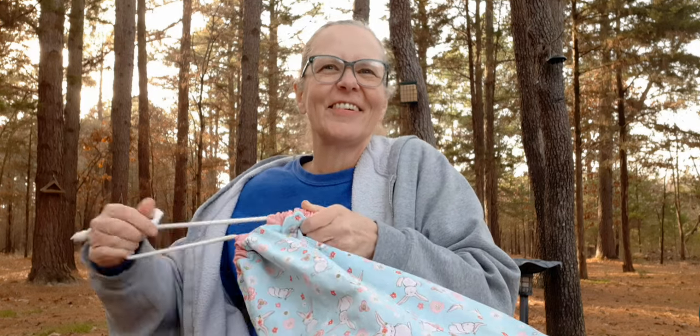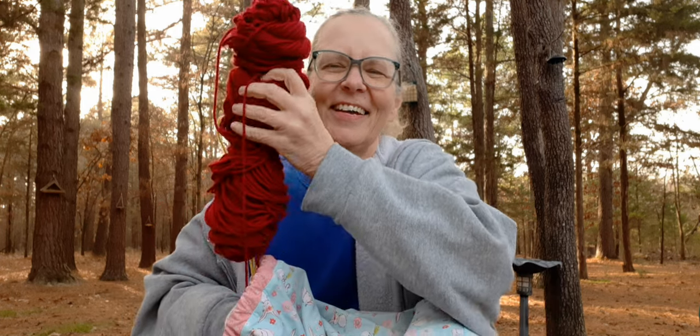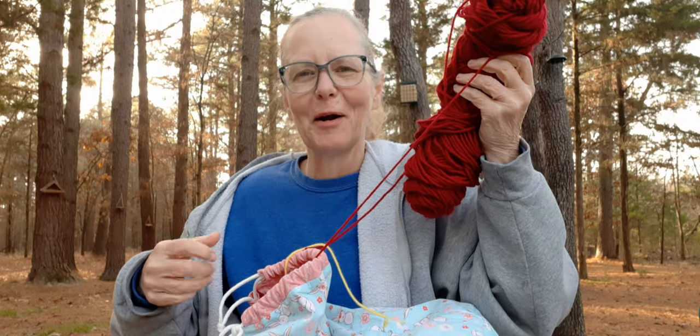Okay. Oh, let's see. Feels like two skeins. Yeah, I'm pretty sure there's two in there. All right, let's see what we can do here. See if I can pull one out without pulling part of the other one out. Well, we kind of see what both of them are now.